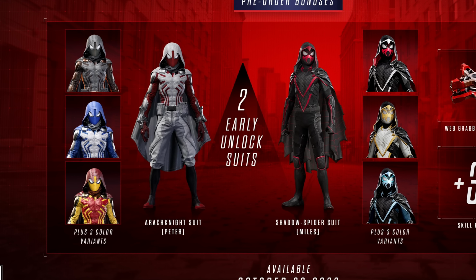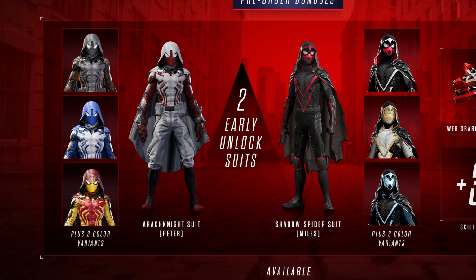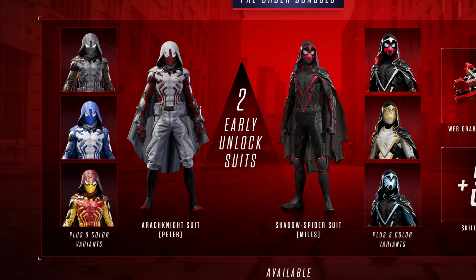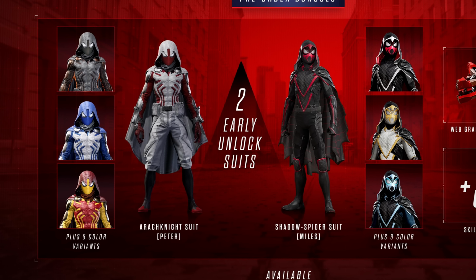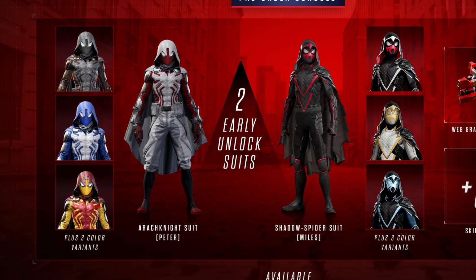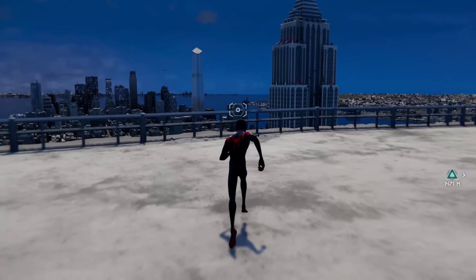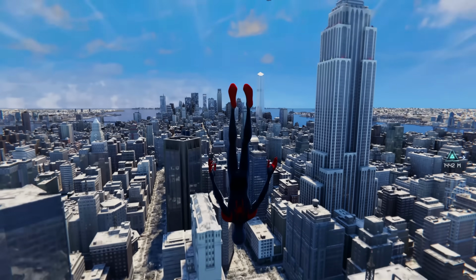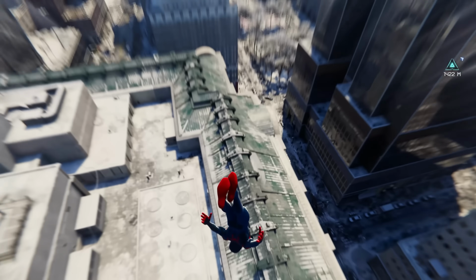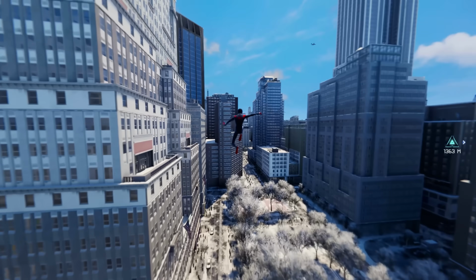And at first, since this is the first time we were learning about color variants, it seemed like this was an exclusive feature to these 2 suits. But now, from this interview, Nick, it looks like we're going to be getting color variants for suits across the board throughout this game. If you think about how many suits they packed into Spider-Man 1 and Miles Morales, we're talking about endless possibilities here with how many different suits there could be in this game.